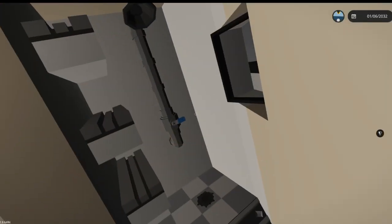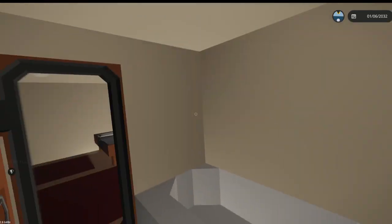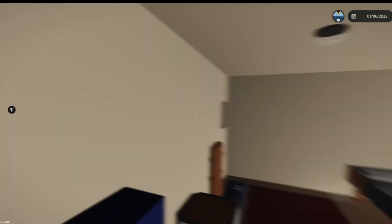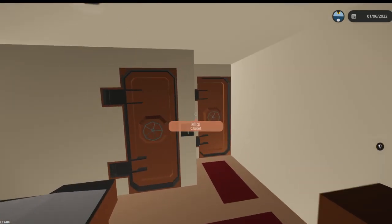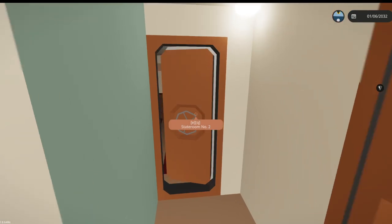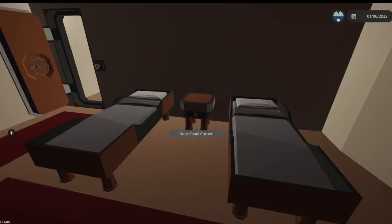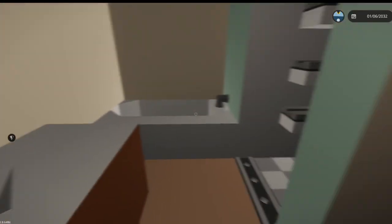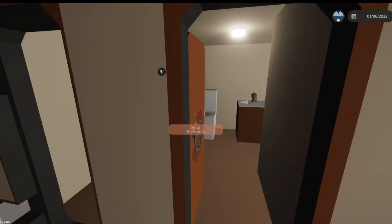Oh, that was a very big wave. That was quite odd, considering the waves aren't that bad. Alright, so that was the stateroom. Very nice. Then got stateroom number two, slightly different. The bathroom's over here. Yeah, so.